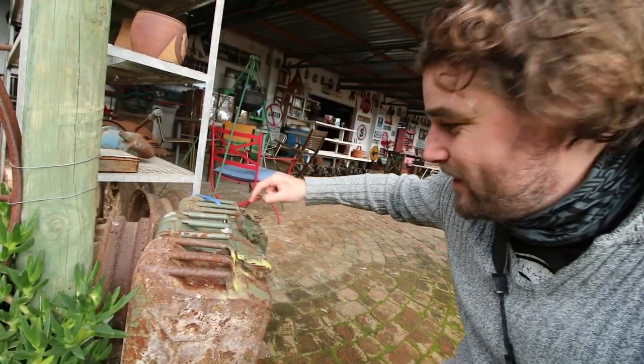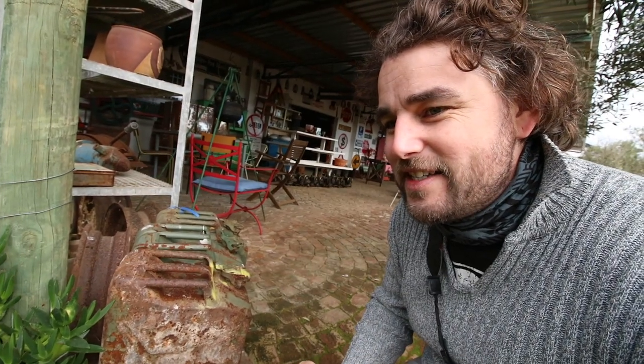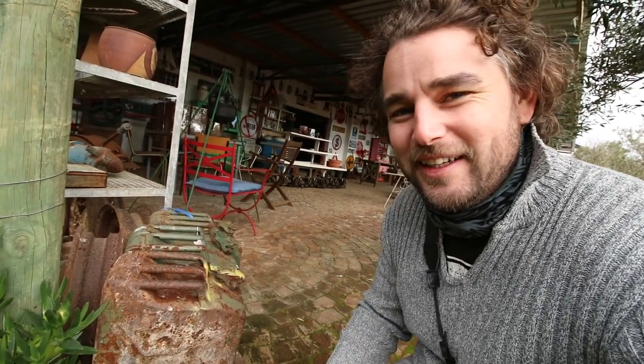I've always wondered about these things. I know they're called a jerry can. Has that got anything to do with the Germans from World War II? It's a jerry can? I don't know. If you know the answer to that, let me know in the comments below. Where did jerry can get its name from?